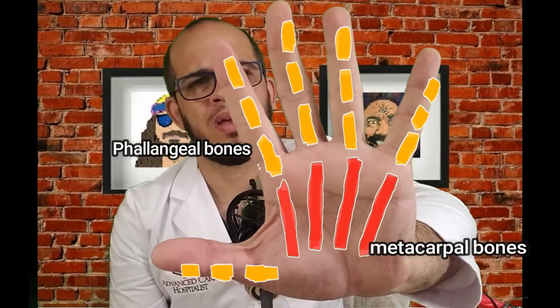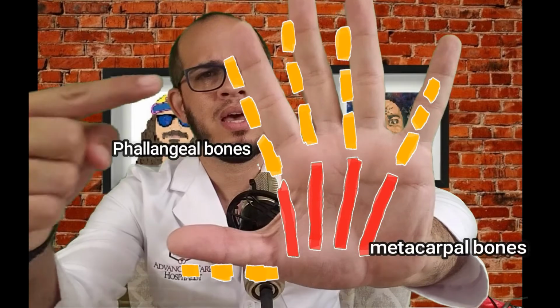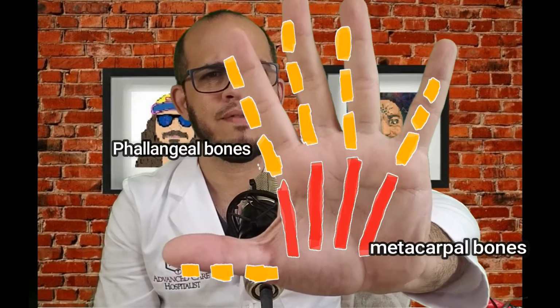What's the anatomy of the hand? Let's take a quick look. Let's interpose the video here with the picture. So you see that in the palm of the hands, we have the metacarpal bones. On top, we have the fingers that are made by the phalanges, and the wrist is not involved in this injury.